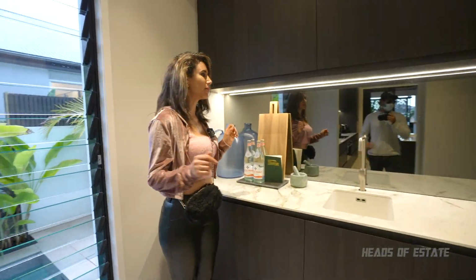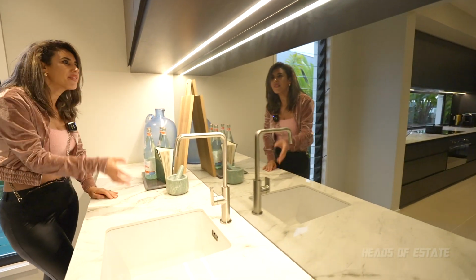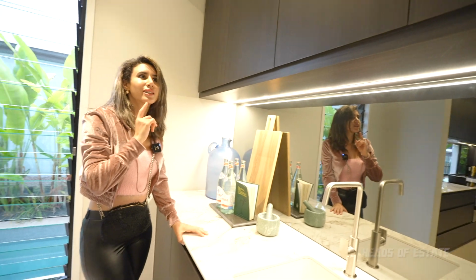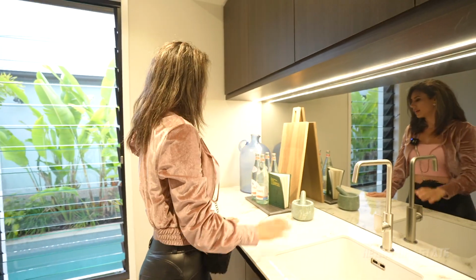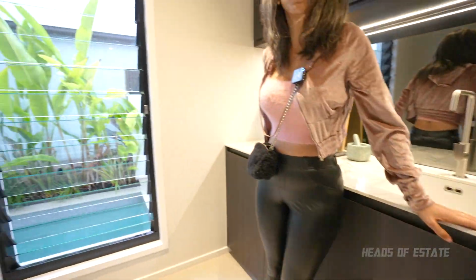Okay, this is what I'm talking about. The smoky glass splashback. Yes, ma'am. And the underlighting cabinets as well. Yeah, that is what I'm talking about. And of course, the push, well, it's not pushed to open. This is like a J-pull in reverse. I like that. Ample storage for your needs. You have a lot of fun in this butler's pantry.